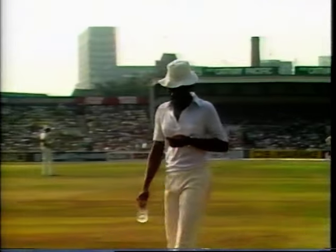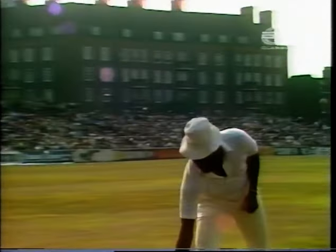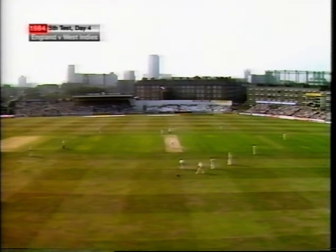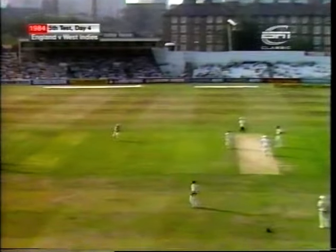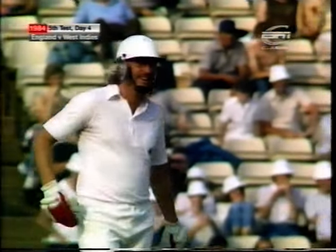So 44 put on by this fifth wicket pair. Both of them made 17 and 49 to Tavaré. Garner to bowl to both of them. It's been the pattern for a little while there, both of them taking one off the first ball.